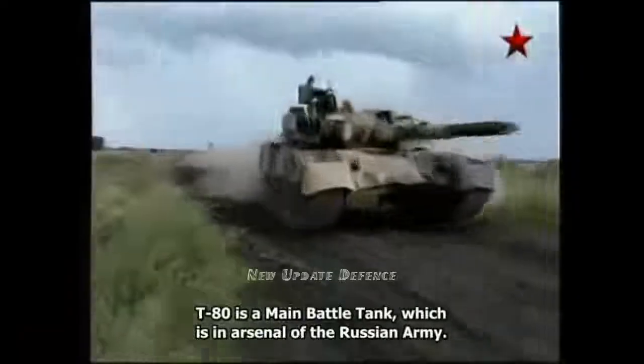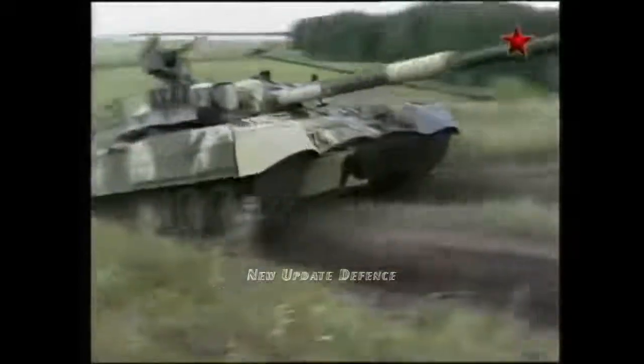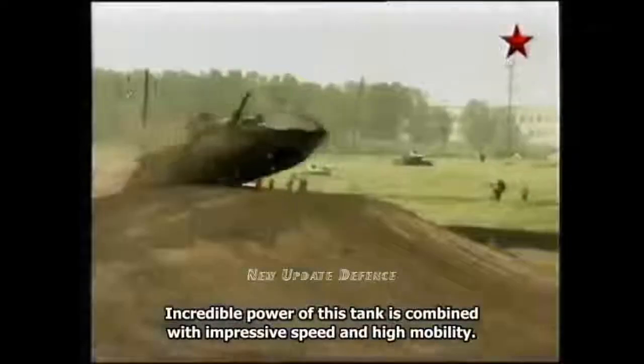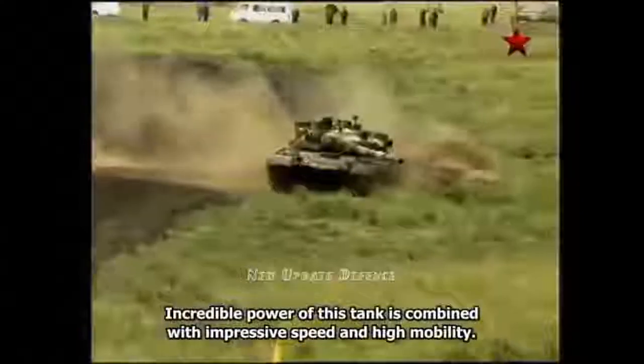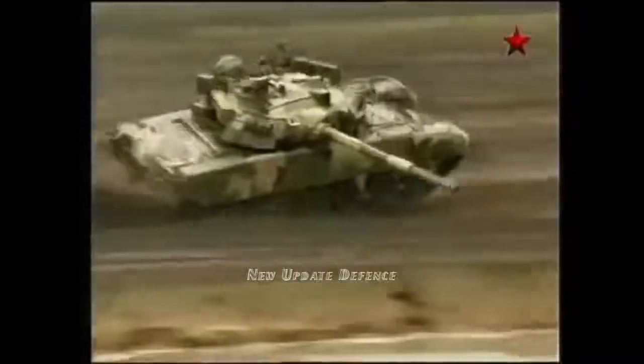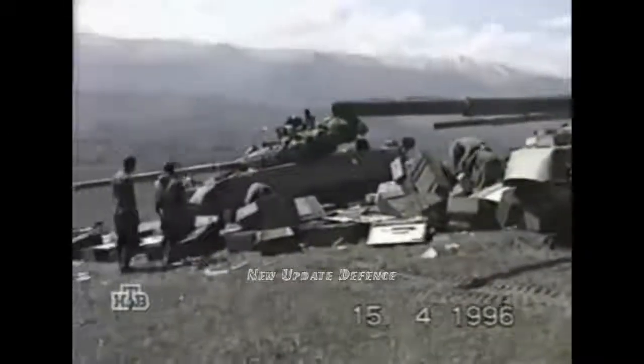What the T-80 was like originally. The T-80 was launched in the mid-1970s and was the first tank in the world to be fitted with a gas turbine engine instead of a standard diesel unit, an engine similar to those used in aircraft. Because of it, the sound of a T-80 racing around a military test ground is like the roar of a fighter plane accelerating on a runway.